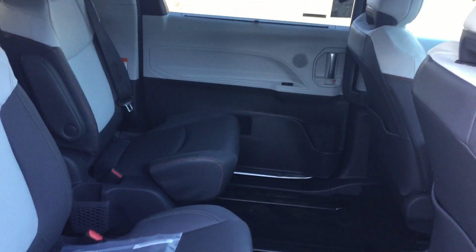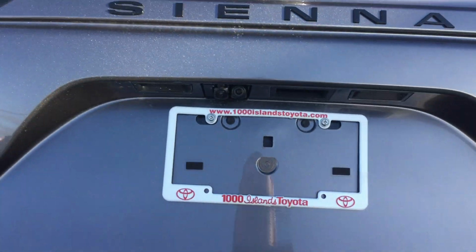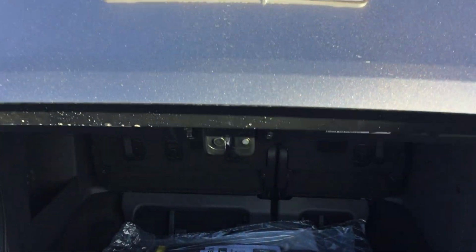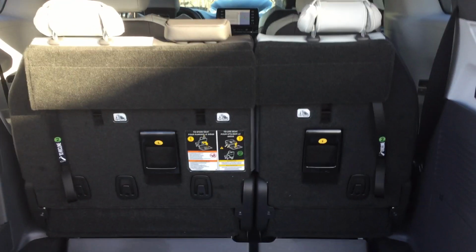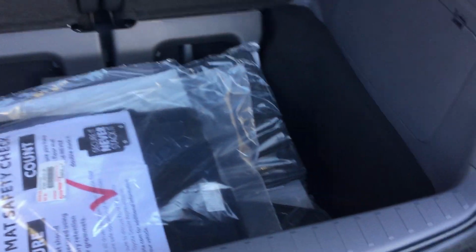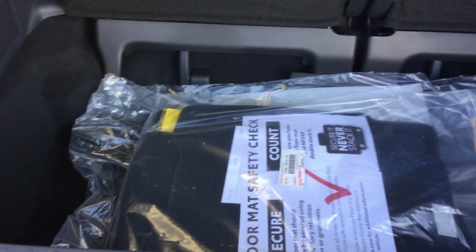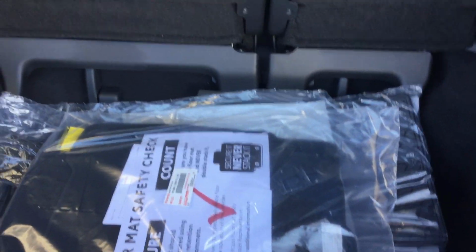Let's take a look at the rear. So the XSE does come with the power liftgate as well, and this is one of the nicest features of the Sienna. You just can't beat the versatility of these things. So you have a massive boot here in the back, lots of space. You can fit quite a bit in there for even just a normal grocery shop, or if you have some sports equipment, whatever you need.